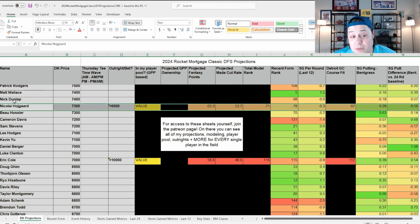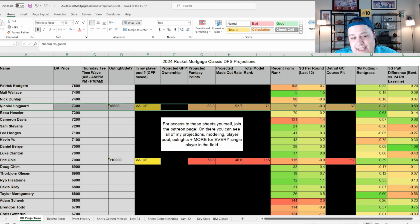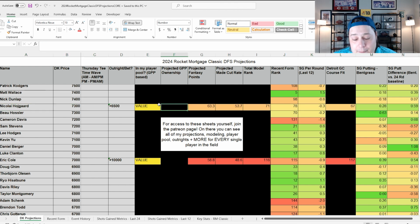I like Dunlap this week too. Dunlap could have easily been the play that we talked up in this range as well, and it would have been for a lot of the same reasons. Long off the tee, par 5 scorer. You're getting that with both of these kind of players. So Højgaard's the one that I chose to talk up, the one that I chose to go out there and bet outright, but there's a lot of players with that same kind of skill set that I'm taking over here in the bottom end of the sevens.